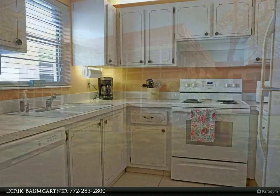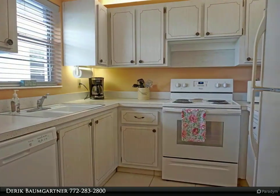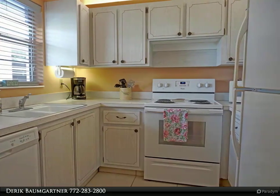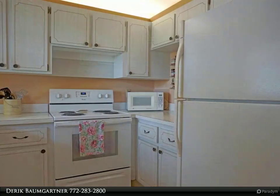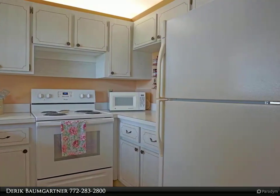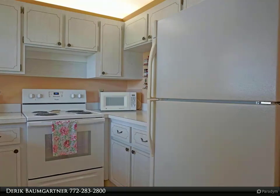2-bed 2-bath second floor corner condo offered fully furnished. Sliding glass doors open to large glass enclosed porch from living room and master bedroom. Spacious storage closet on porch. Newer A/C in 2014.